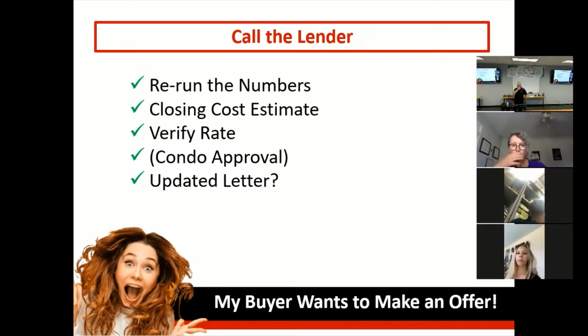I also want to verify the rate. Okay. The interest rate that they're going to pay on their loan. Okay, what is it they're pre-qualified for? A lot of lenders don't put that rate on their pre-qual letters. Okay, some of them do, and I can always take it off of it, but rates change on a daily basis. Okay, so I want to ask them again, you know, what's that rate?